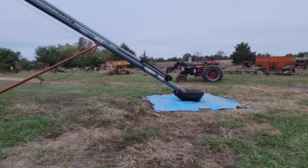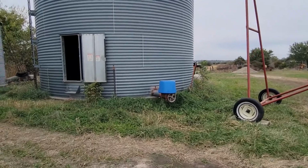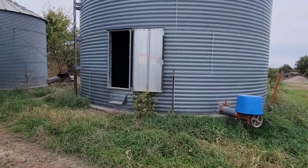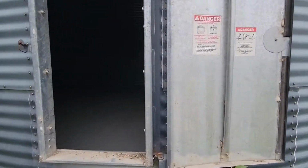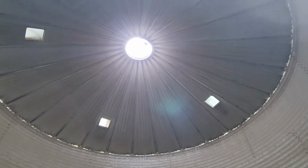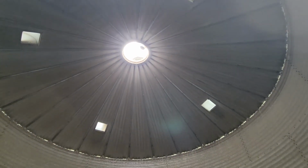Well, there's the finished product. Unless Dad thinks we need to back it up just a smidge, possibly, but it was sounding like it was hitting the bin when I was messing with it there a minute ago. So there she is. You can kind of just see it as it focuses. Peeks it over and it shoots it down in here.